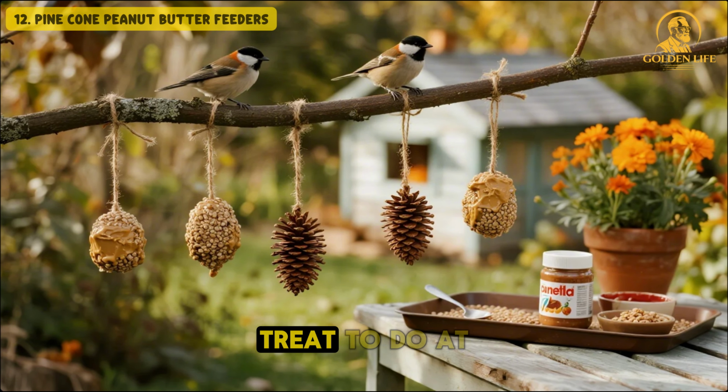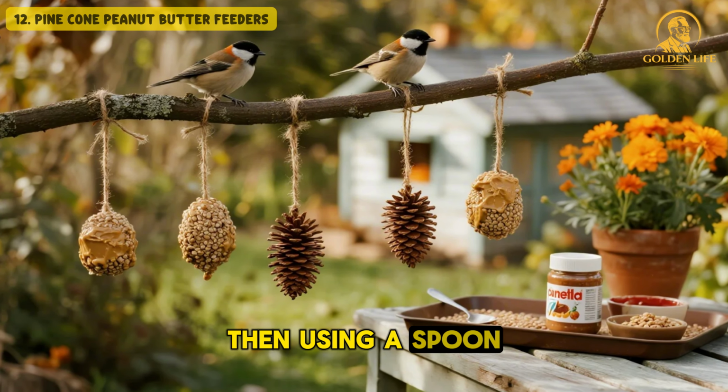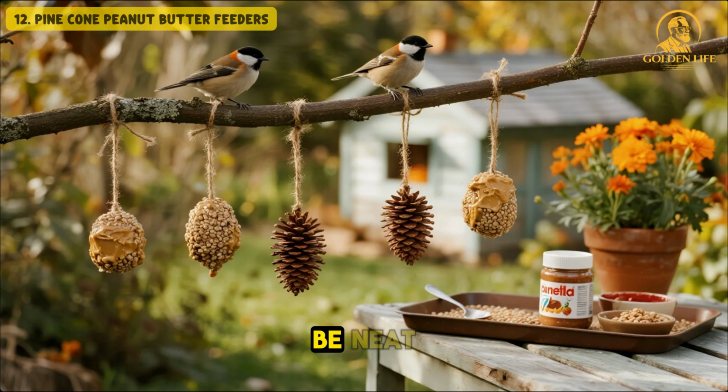This project is a treat to do at the kitchen table. Lay down a piece of wax paper or an old dish towel. Then, using a spoon or butter knife, spread peanut butter into all the nooks and crannies of each pine cone. You don't have to be neat. In fact, a little messiness makes it more fun.